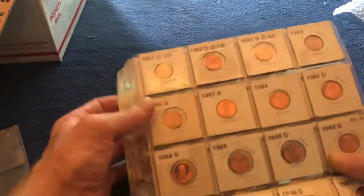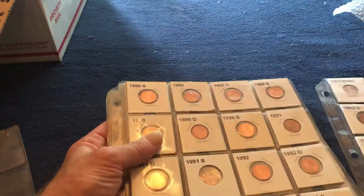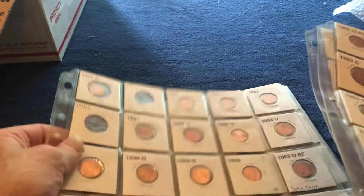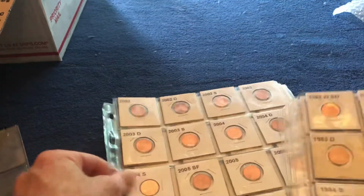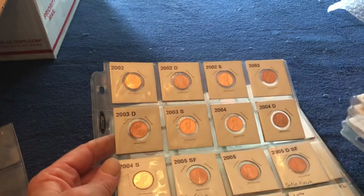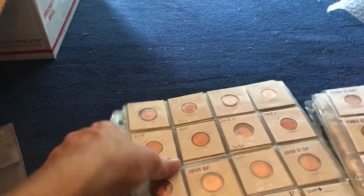I guess I can turn the light on. And I can move the box to let a little more light in here. Nice, beautiful coins though. Very cool. And then I can use the sleeves to start putting my flips in. Look, satin finish. Satin finish, satin finish, satin finish. Oh, this is a nice one.